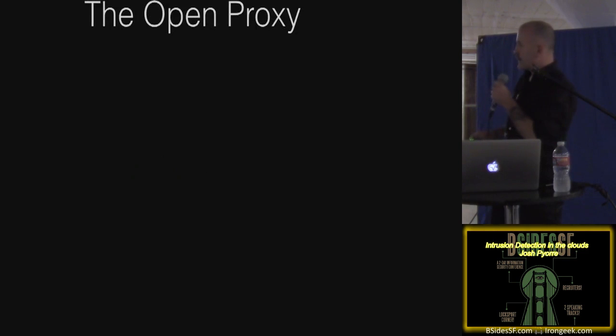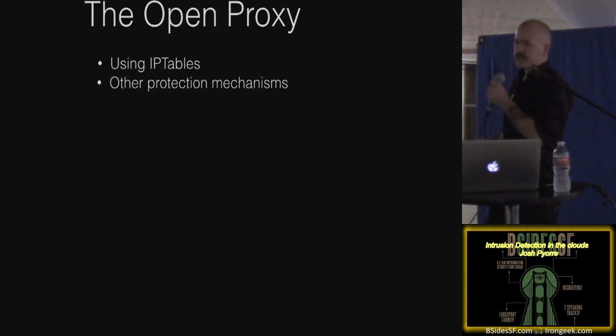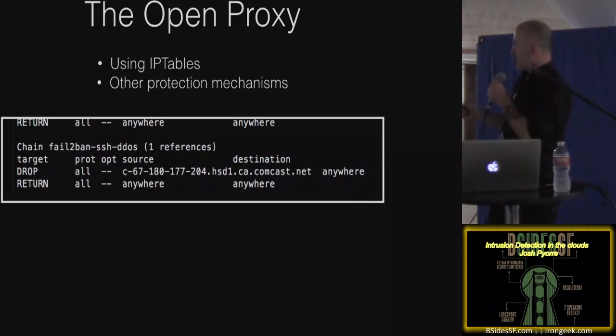So the Open Proxy, which still worries me quite a bit. I'm using iptables to mitigate the attack attempts. I'm using some other protection mechanisms, such as fail2ban. This is me getting blocked when I was doing some stuff. I was blocked for like 10 minutes, so I was automatically added to iptables. So that's another option for protection.